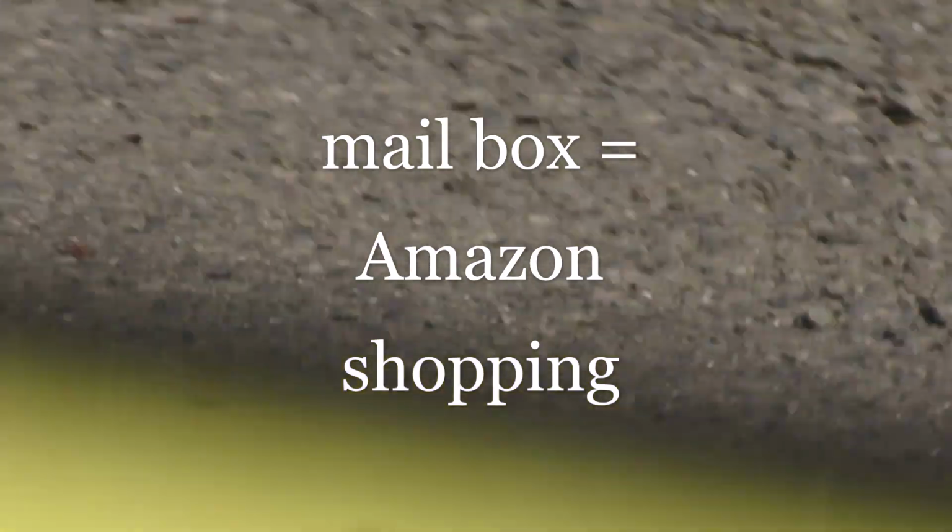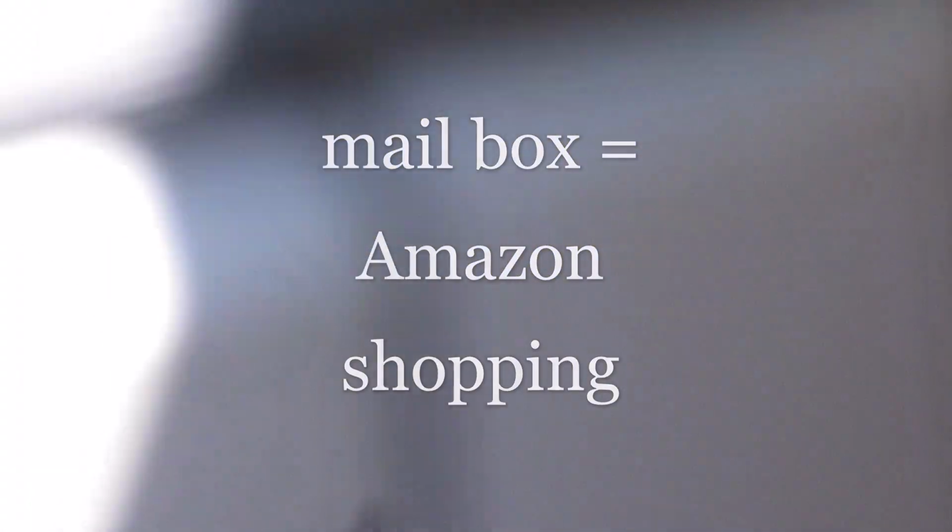Okay, next up, post office. Post box. Post box. Yeah, and then I have to dry my feet out and organize my shoes on properly.